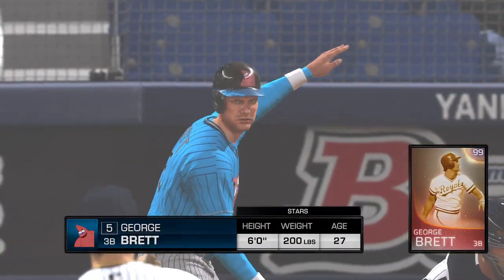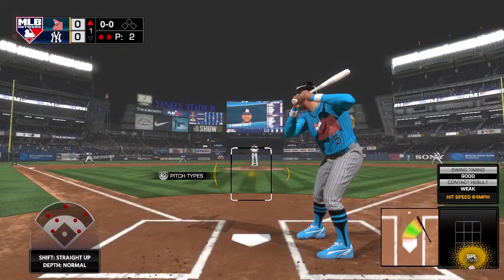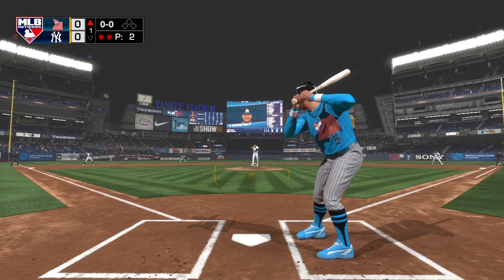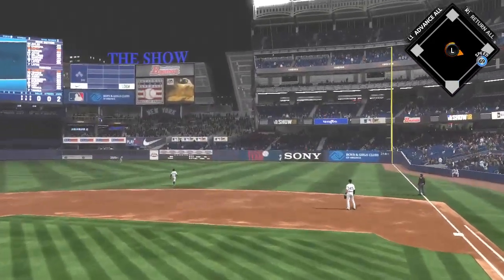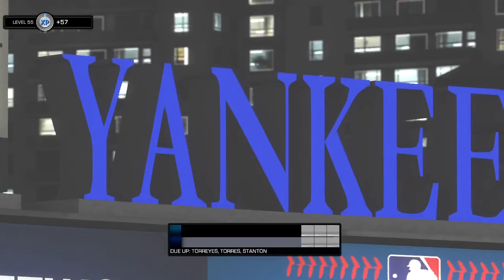Digging in, George Brett. Third baseman, number 5, George Brett. First pitch coming. Here it is. Skied into straightaway right. And he'll pull this one down a step or two in front of the warning track.